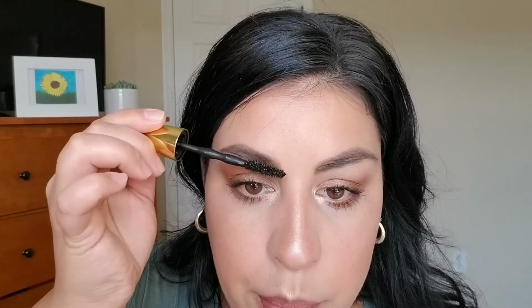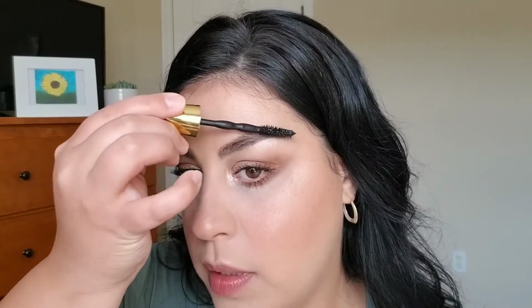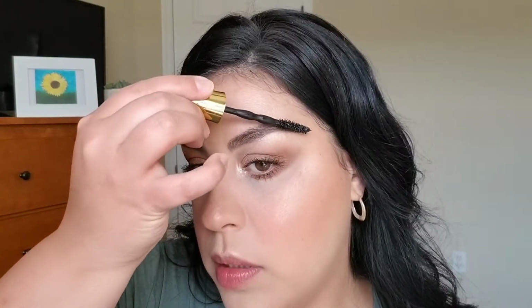So now I'm going to do my lashes, and I'm just putting on some mascara. I'm going to curl my lashes, and I'm going to use the Maybelline Colossal Big Shot Mascara, which I've been loving. Then I take whatever's left over on my mascara and brush that onto my eyebrows, just because my hair is so dark it almost looks black. So I just like to set my brows a little bit more with color.